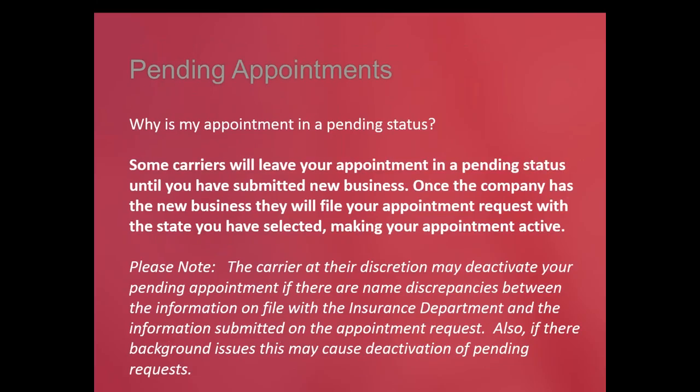Pending appointments. Why is my appointment in pending status? Some carriers will leave your appointment in pending status until you have submitted new business. Once the company has the new business, they will file your appointment request with the state you have selected, making your appointment active. Please note, the carrier at their discretion may deactivate your pending appointment if there are name discrepancies between the information on file with the insurance department and the information submitted on the appointment request. Also, if there are background issues, this may cause deactivation of pending requests also.